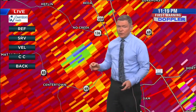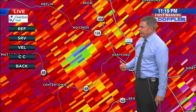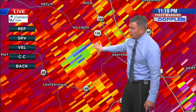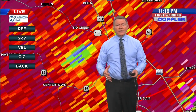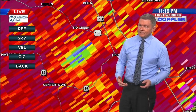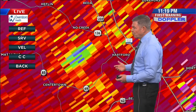So if you're in Hartford, you want to be in your tornado safe area, especially on the north side, and you need to be in your tornado safe area between No Creek and Hartford, because it looks like that's where the tornado is about to pass on through. It has a history of damage. It has a history of producing injuries. It started back in Arkansas. It is almost an historical long track supercell tornado.